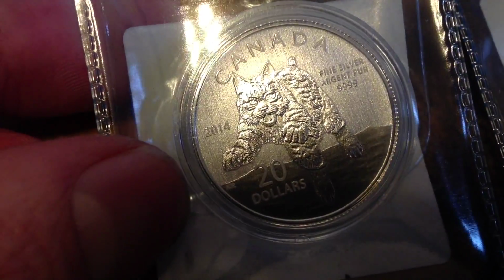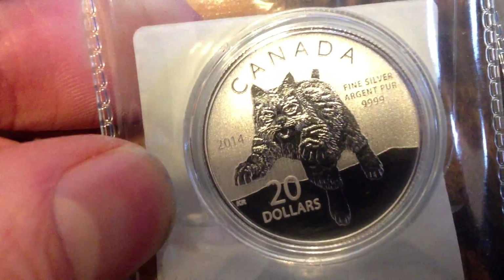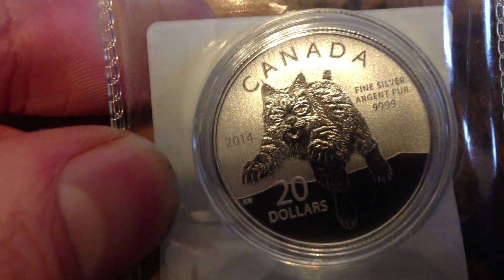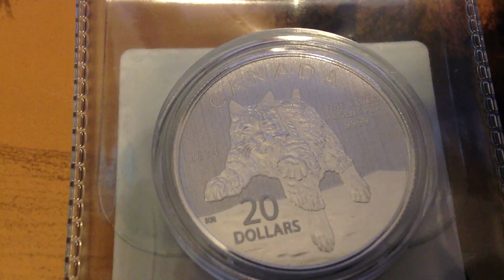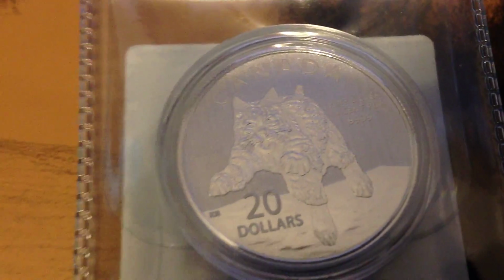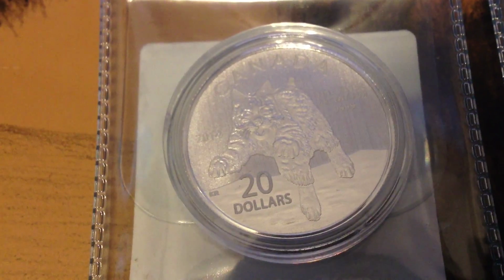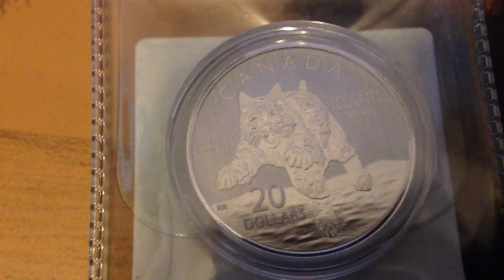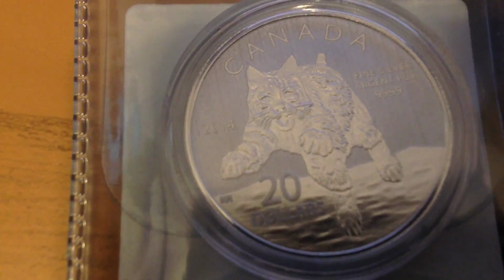Sometimes some animals are a bit difficult to capture the fur, especially with these mammal-type creatures. Birds tend to really show up much better in coins than do the furry creatures like bears and so forth. But the polar bear, they really did a great job on that one. But the wolf, I liken this one to the timber wolf, as it's kind of difficult to get that reticulation of the fur to show up on the coin.